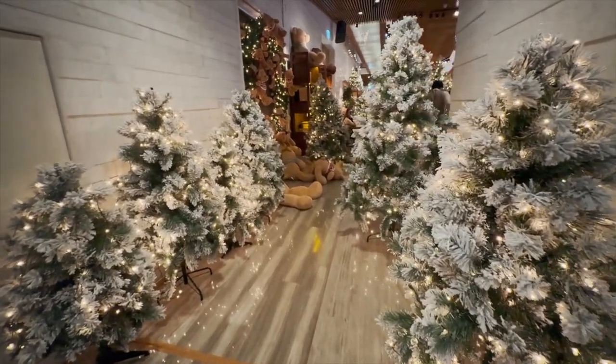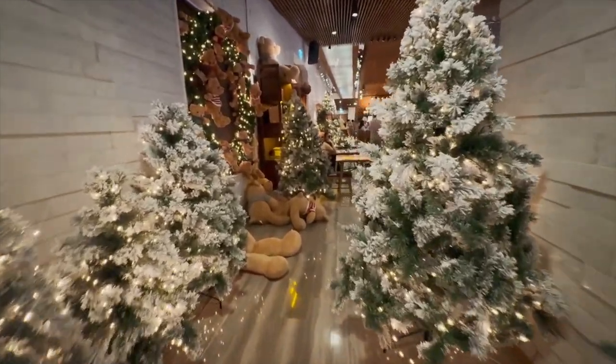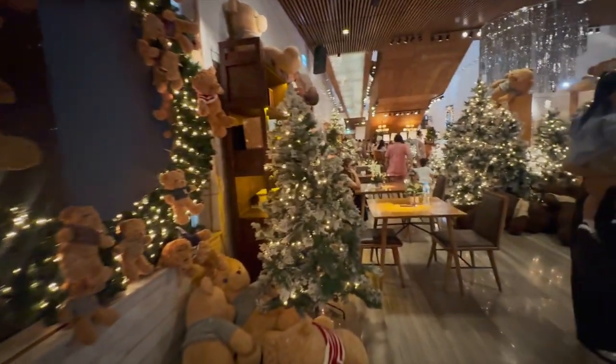So we're going to take a look around this cafe and let's see how it goes. As we explore the cafe, the festive decorations catch our eye. Great Christmas trees create a snowy feel at the entrance. Accompanied by cute teddy bears strewn around, the place is buzzing with small groups enjoying their time.